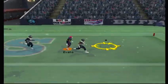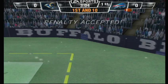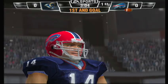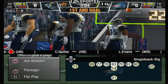Passes to the end zone. And the pass falls incomplete. Not a smart move by the defender. It looked like he might have just been playing with some fear. First down. The defender got his hands on the receiver in the end zone. That's a huge break for the offense.